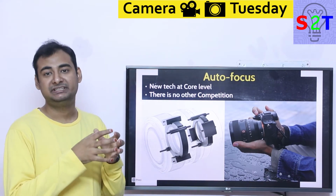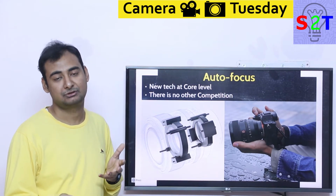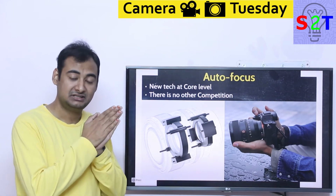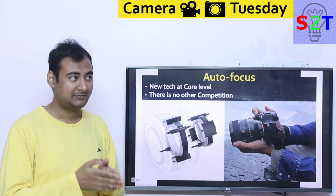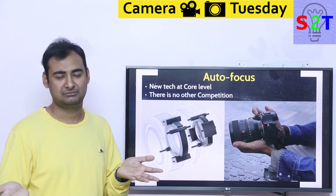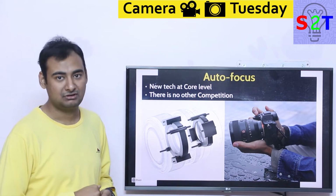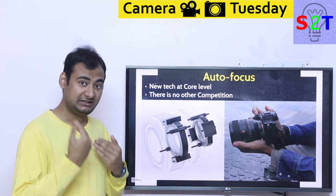Now, the same way Sony re-engineered something at a core level, even in this mature technology of photographic cameras, like re-engineering the camera shutter, which every camera company says, dude, it's mature technology, we don't have to redo it. Sony did that, and that's how they got that 400th of a second flash sync. So the same thing is done here.